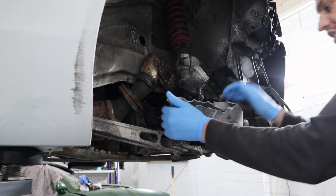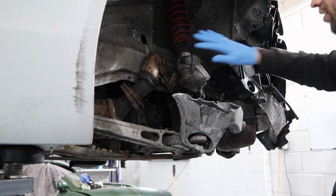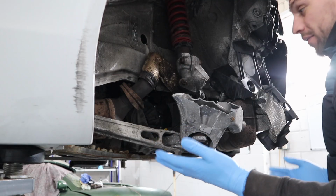Right, so now I'm going to move the snapped off arm here. Oh, I've got grease on my hands already. And the snapped part on the suspension. I'm going to try and offer up the new part, just to see if it works basically.